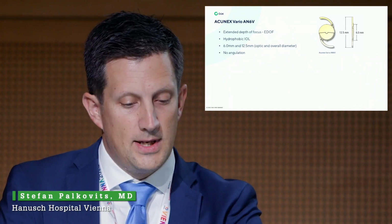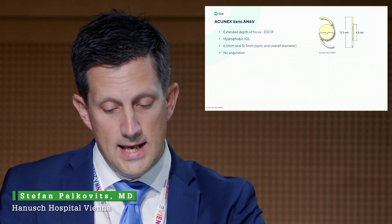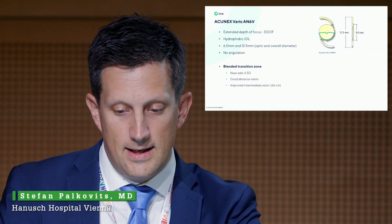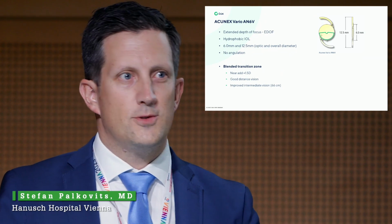This is again a hydrophobic IOL. You can see the dimensions of the lens here. This lens has no angulation, and what makes it different from the monofocal lens is this segment here on the image in the inferior part. This is a so-called blended transition zone.